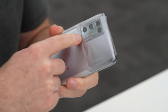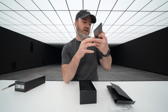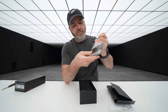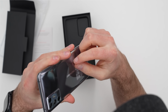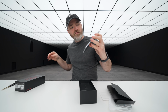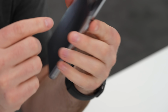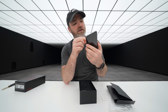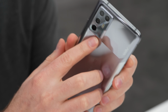I actually kind of like the shape of the camera cutout. That's quite a few camera units as well. Test those out in a moment. This is the silver finish. Oh, wow. And it's got a number of tones to it. So it's kind of got a transformer thing going on with this variety of shapes and patterns and the way that those reflect. Red Magic in the center, darker mirrored portion up near the camera, and 64 megapixel AI quad camera is what they say there.